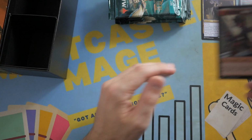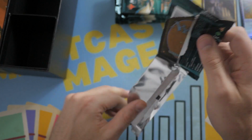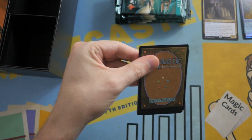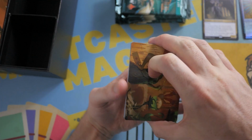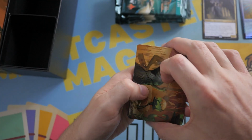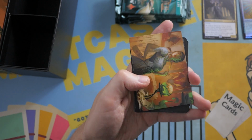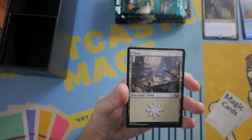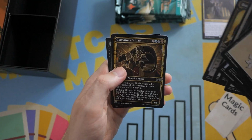There is some pretty expensive tokens out there. If you guys have been watching my little list videos where I talk about stuff that you might have in your bulk, like tokens, commons, uncommons, stuff like that, I do talk about tokens. I'm going to do another token video eventually, but I think I've gone over a lot of the ones that already are expensive. Okay, let's take a look at this pack here.